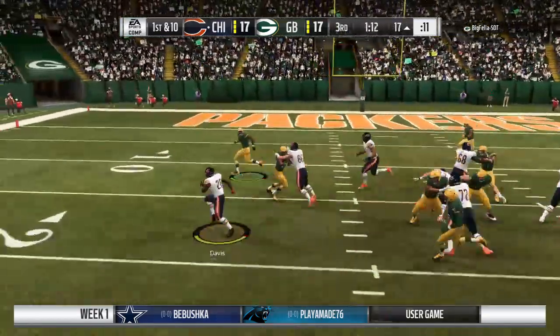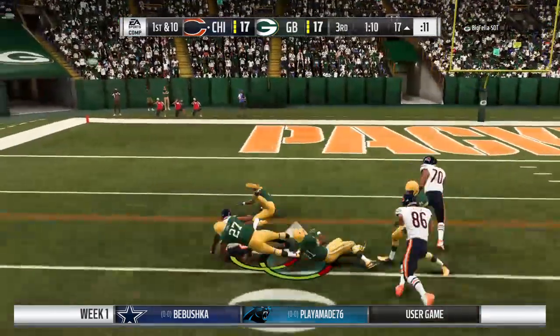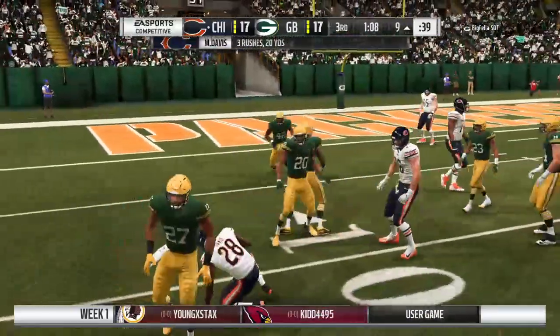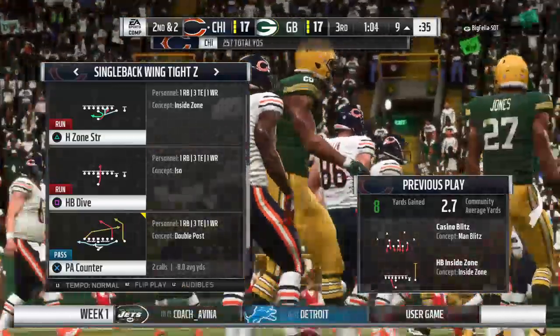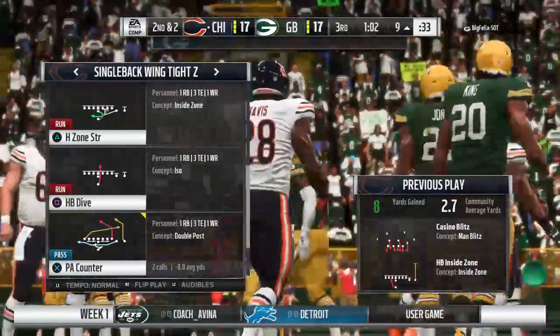A first down carry for Davis. And he's able to get this inside the 10 now, to the 9. Just what you want on a first down run. Call it 8 yards, and it's 2nd and 2.